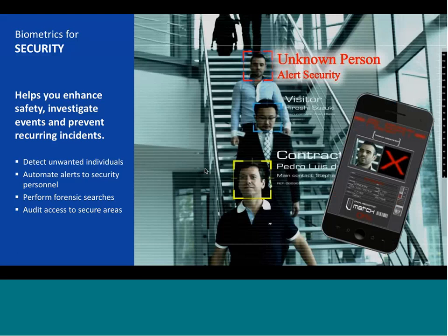So the first use case is security. This is referred to as real-time screening. We have the ability to create a database of existing images and in real time search individuals against that database, and most importantly, send an alert via mobile device, or to a central station, to individuals that can make informed decisions at the point of contact with the suspect.